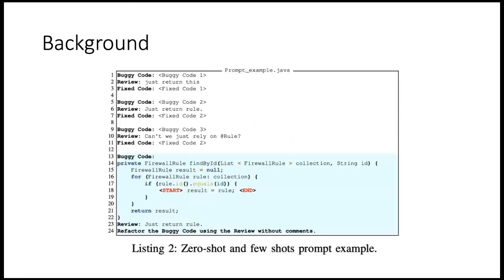Moving towards the background of zero shot and few shot prompt examples, I guess you might all know, but just as a recap, for zero shot prompting, you can see from line number 13 to 24, they have just given the buggy code, along with the code review given by some of the developers, and then they have written: refactor the buggy code using the review without comments.